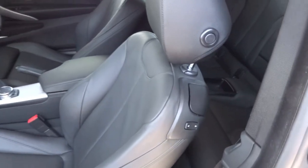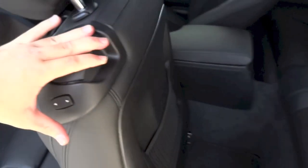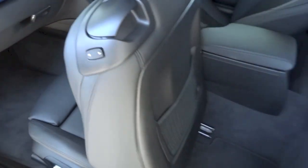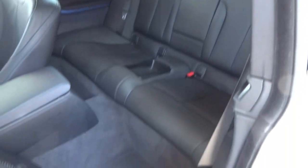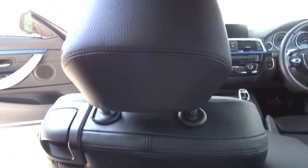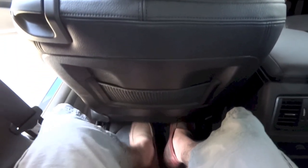It is the same method to gain access to the back as found on the driver's side, which is pull this lever and then press this button to move the seat forward. I did set the front passenger seat to a position that I would feel comfortable in. I'm about 5'7", which is about 1.7 meters tall.